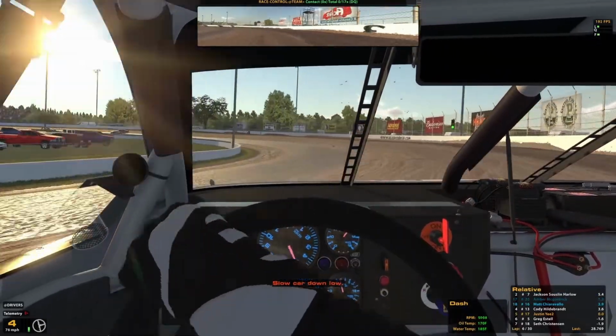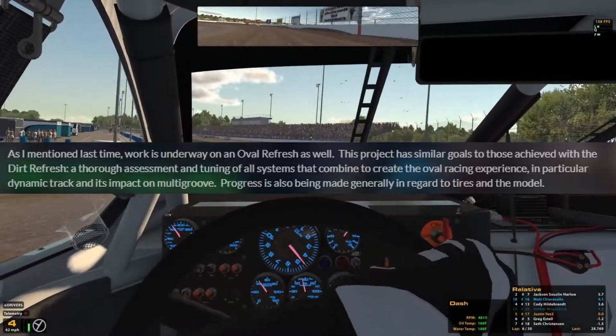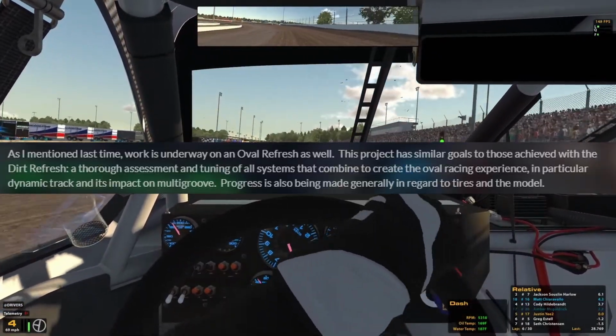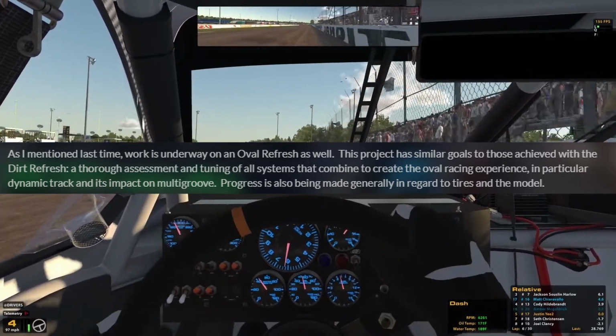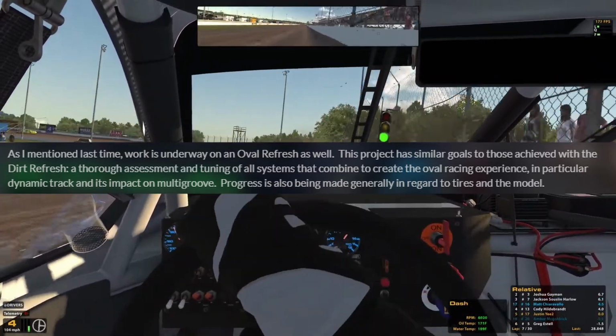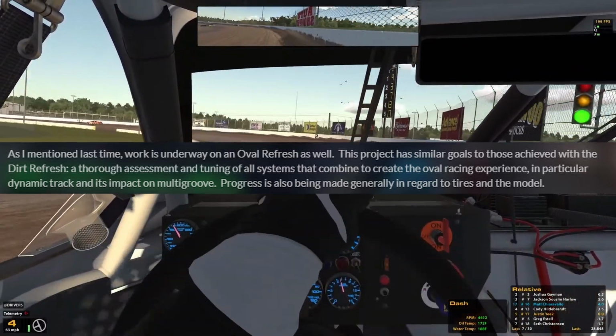And speaking of pavement oval, they actually talk a little about the oval refresh as well, and they say that has similar goals to dirt with no real time frame yet. I think that they're going to start really ramping that up once the dirt refresh is out, and that the goal of that is to really improve the multi-groove racing experience in oval.